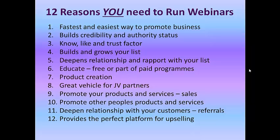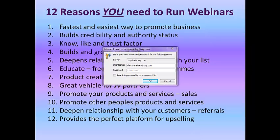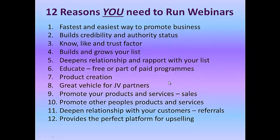And what that does is basically brings me on to number 5, which is it deepens the relationship and the rapport with your list. Because if you do webinars on different topics, then they are going to get to know you, and they get to know your level of expertise as well. Now, it's not just all about sales.